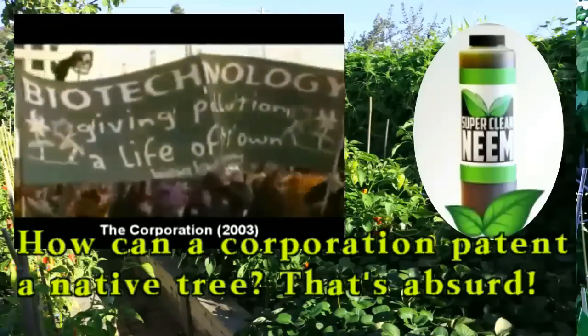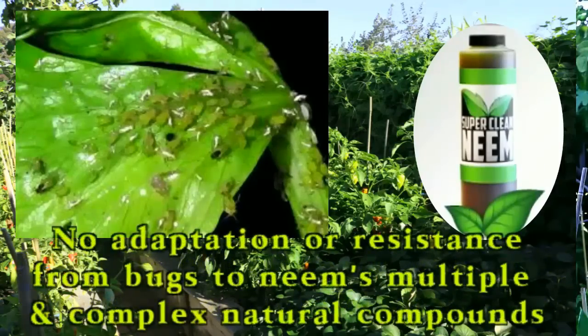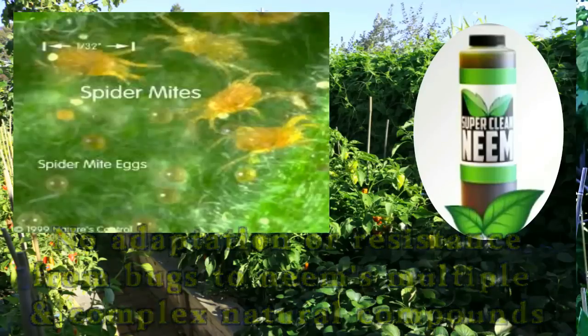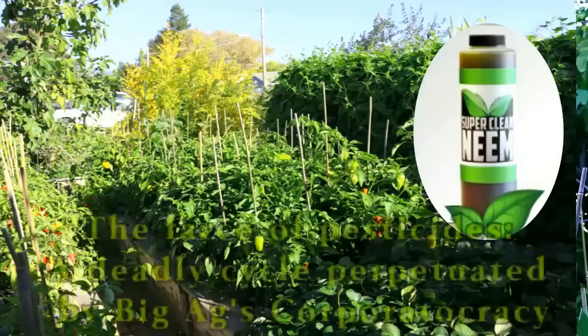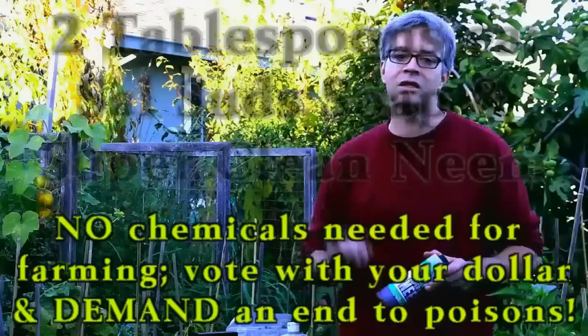The truth is, neem is highly effective as a natural and potent pesticide on over 90% of invasive bug species without any long-term adaptation or resistance by the target insects to its multitude of natural compounds. Keep in mind that this is not the case with those chemical pesticides, which the manufacturers have to keep reformulating as they unleash ever stronger compounds in an effort to outpace the bugs' own population's abilities with each new generation to build increased resistance to mankind's latest salvo of poisons. You talk about an endlessly toxic and deadly cycle which is being maintained by our corporatocracy's grip on world farming, and one which is entirely, in my opinion, unnecessary to boot.